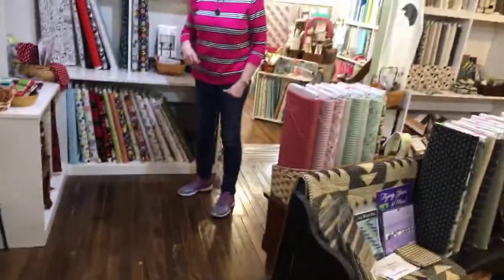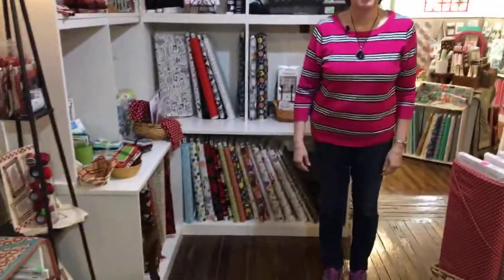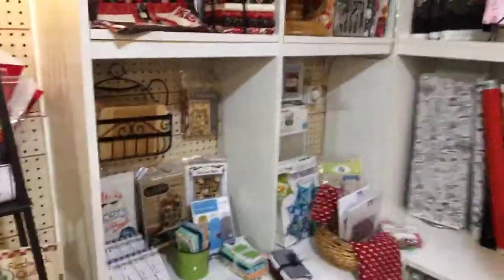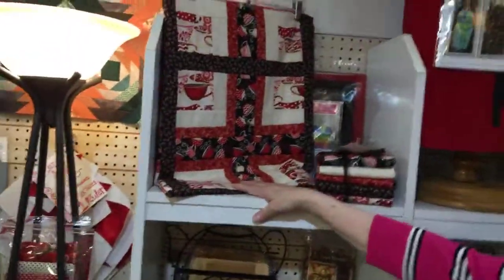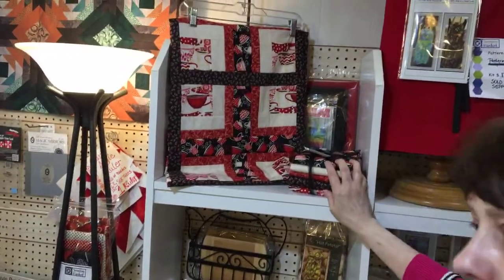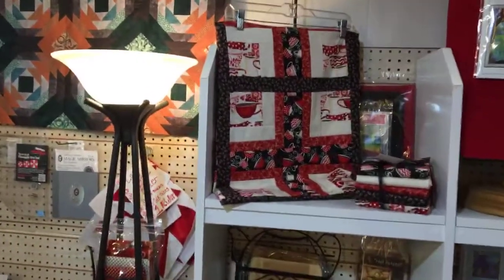Okay. You probably haven't been in this room yet. We haven't done this one. So this is kind of what we call the man cave. It's all of our darker fabrics. We also have our cooking fabrics and things like that. This quilt is called Plaid and made with our bundle with the coffee fabrics in it. Again, any bundle of fabric with any pattern works.